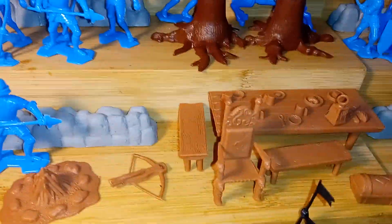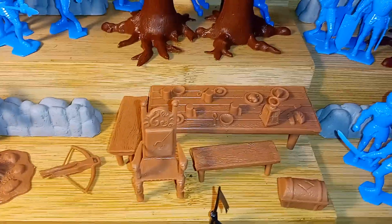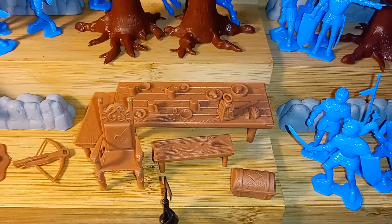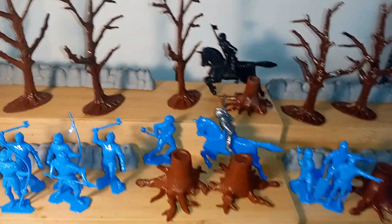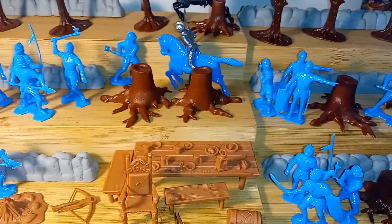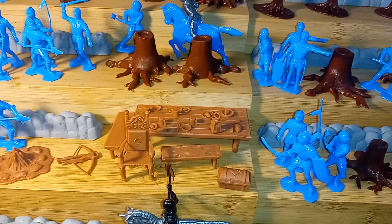I didn't think I was ripped off by any means because of the medieval accessories that came with it and all the dead trees, which I can use for my World War II or Civil War soldiers. And the lithograph box, I really like that.